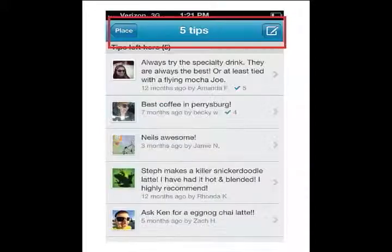Now there are tips on Foursquare. Some people left some tips, and a lot of them are good. There are 5, and every single one of them is positive. It says it's always the best. Try this drink, try that drink. Best coffee in Perrysburg. So if all of the tips are really positive, then I'm definitely going to go there. And that snickerdoodle latte actually sounds pretty interesting.